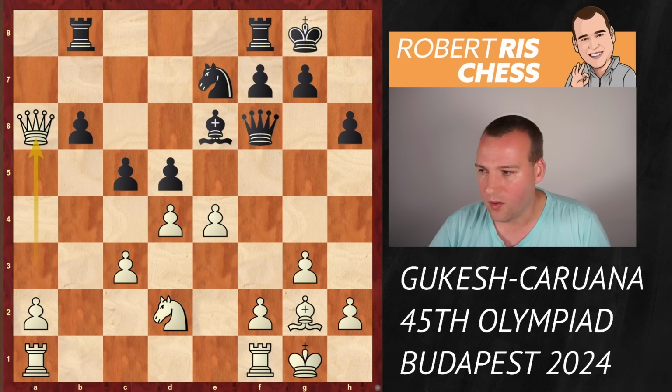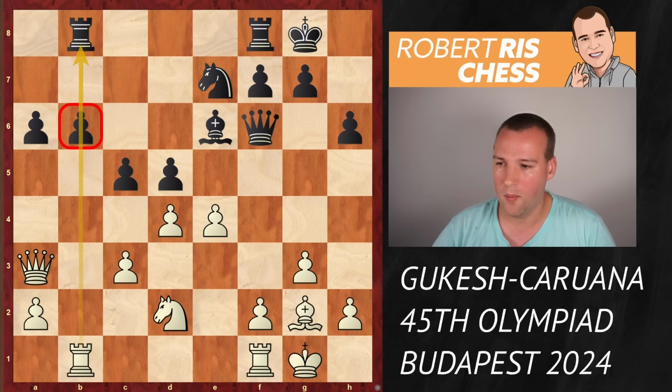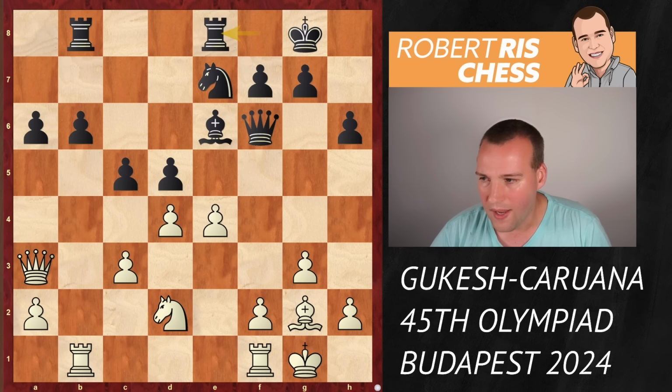If you do take on a6, well, there's pawn takes d4. So that is not a very helpful trade. White instead goes for the move rook a b1, placing the rook on the half-open file, pressurizing the pawn on b6. Okay, the pawn is still defended, so no problems here for Black yet. Rook f e8. Black is also improving his piece, and now the rook also defends the knight.